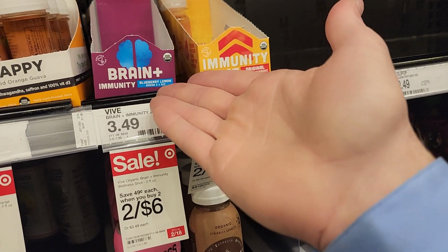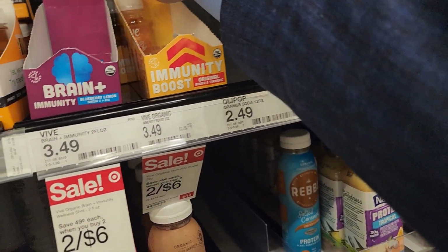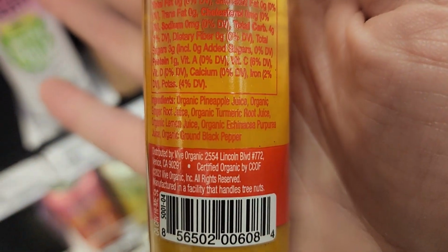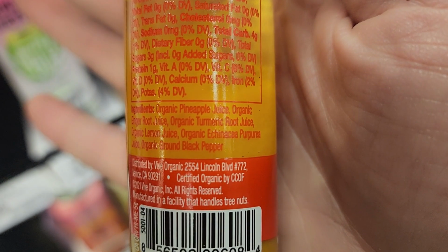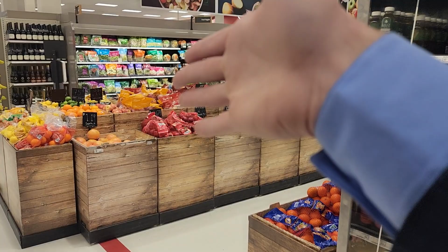Yeah, omega-3 fatty acids and B12, you should get that from your food. Ginger, turmeric, with the turmeric, without the pepper. So as you can see, it has black pepper in here, so they usually include that. Some of them don't, but there's the black pepper for the absorption ratio of the turmeric. And that pretty much ends the food section at Target.